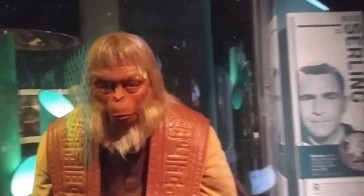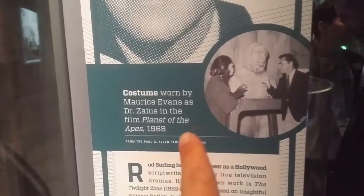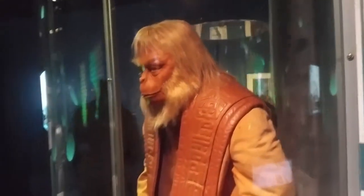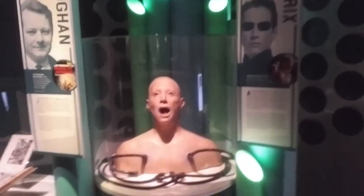Oh man, it's Dr. Zaius himself. They have Dr. Zaius in here. The Dr. Zaius outfit from the original Planet of the Apes movie. Yes, the actual costume worn by Maurice Evans. Dr. Zaius! And here's a prop from The Matrix. I think this was a special effects bust. Keanu Reeves comes out of the tube or the tank, they use this bus. Here's Jules Verne's outfit from 20,000 Leagues Under the Sea.